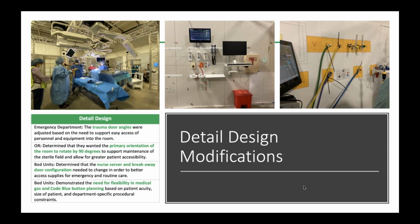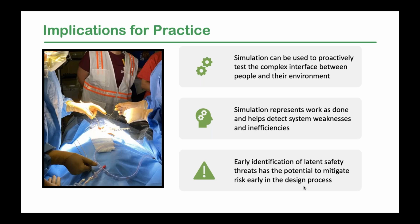So that was a big modification made during detailed design development. So just to summarize, when you're designing a healthcare facility, it's really impossible to imagine all of the possibilities and the complexities of care. And simulation really takes work as imagined and transforms it into work as done. And so it allows the architect team to better understand end user needs, to identify latent conditions in design, so that we can build safer and more effective hospitals in the future.